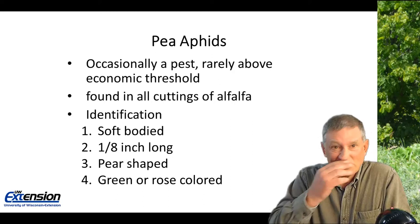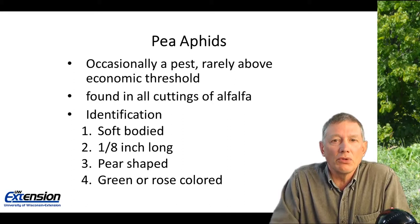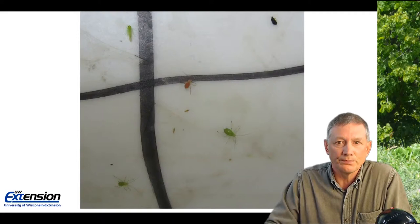We'll start with pea aphids first. They're occasionally a pest. Rarely do they become a pest above the economic threshold. They can be found in all cuttings of alfalfa. To identify them, they are a small, soft-bodied insect, about an eighth of an inch long. They're generally pear-shaped, and they can be either green or rose-colored.